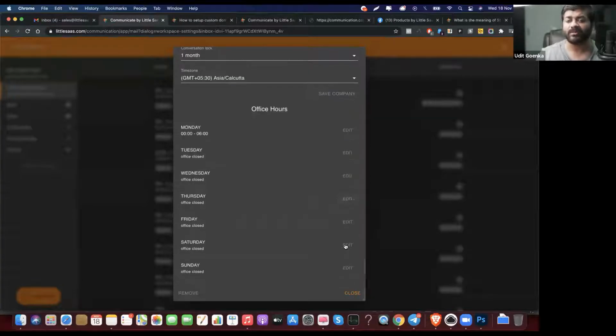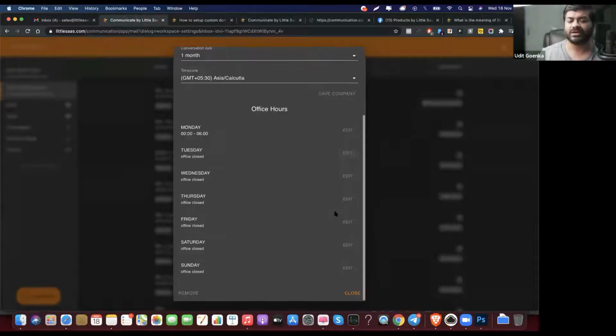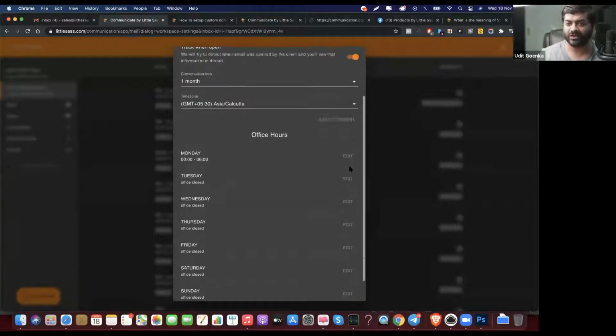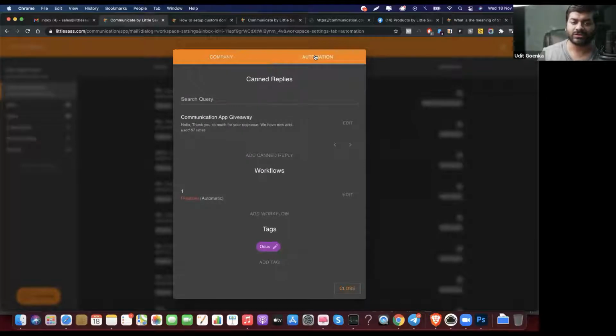Since we are a remote company, we are located in different parts of the world. So we don't have any specific time when we are closed or when we are open. We're pretty much open 24 hours a day, in short. So that's why we haven't set up any sort of office hours. And this is where you can set up all sorts of automation. So this, if you remember, that we had released our workspace. I'm going to be showing you a demo of a workspace very shortly.